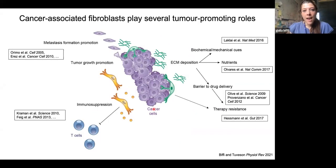And what roles do CAFs play in the tumor? Several roles, and this is true not only in pancreatic tumors, and in fact some of these references are for colon cancer and breast cancer. They, as I mentioned, are responsible for the deposition of the extracellular matrix, which in itself plays several roles. It can provide biochemical and mechanical cues that activate a number of tumor-promoting signaling pathways in the cancer cells. But ECM proteins have also been shown to act as nutrients. They're taken up by the cancer cells and fuel their growth.